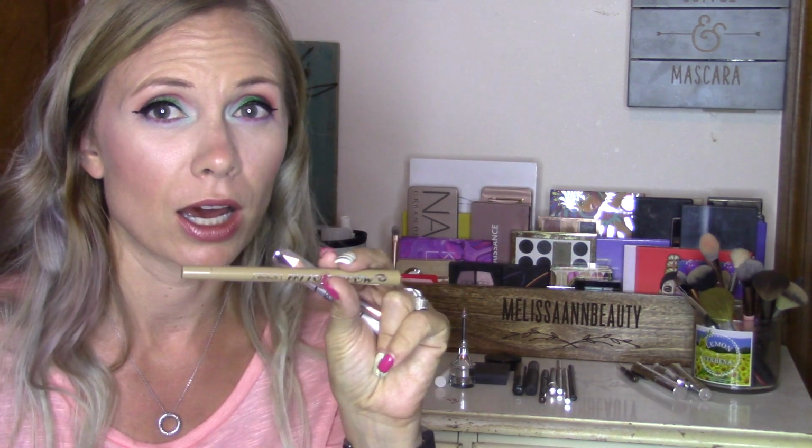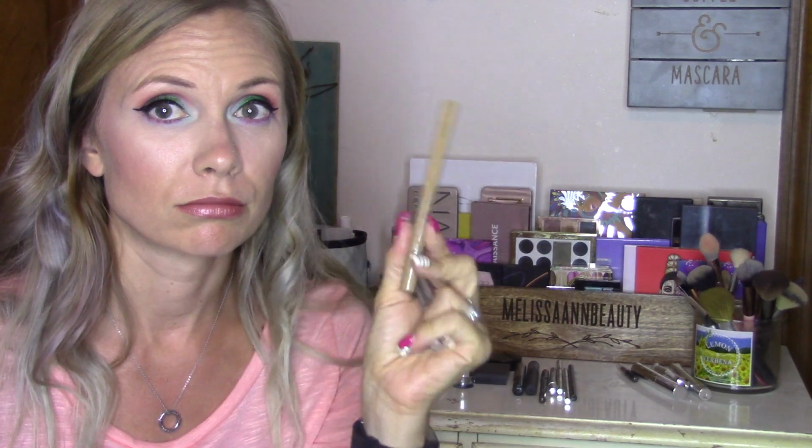There's another pen that I've used in the past. It's either Lorac or Laura Geller, and I also felt the same way about that pen. I didn't really like it, and I felt like it just looked more fake and not as natural with the pen formula of the brow color product.